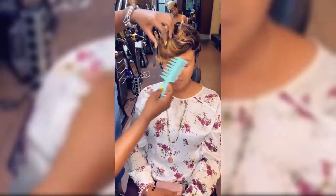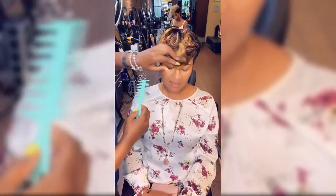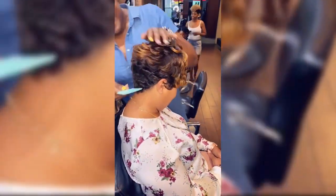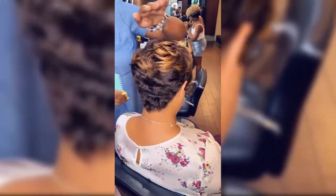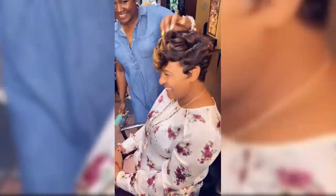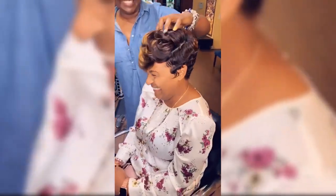So that's me combing out the hair. Chanel is so beautiful. Oh my gosh, and her hair is gorgeous. Yes, so that's the finished look. I'm growing back the back of her hair. We wanted to go for a little longer look, so we didn't cut it down. And there is my beautiful Chanel.